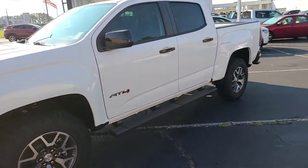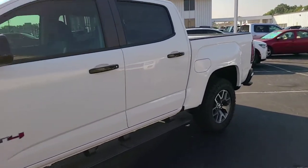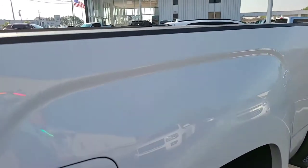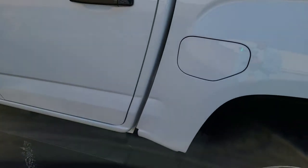So coming back around, you can see the full profile of the truck. Let's check out our fuel filler, see if we have capless fuel fill in this 2021. And we do. And this is where your DEF tank would be if you got that 2.8-liter Duramax diesel. Let's climb inside the rear seats next.